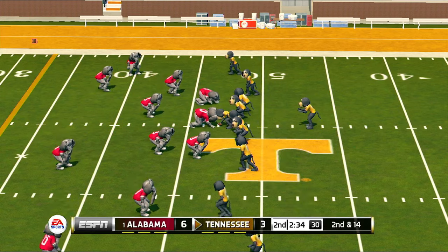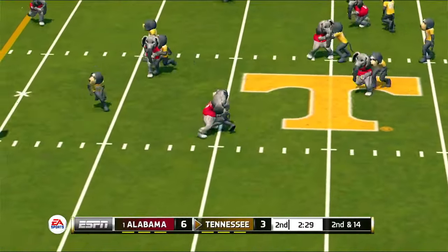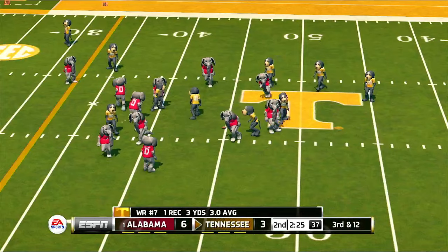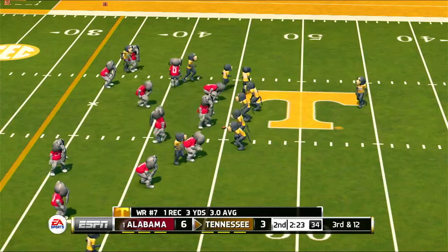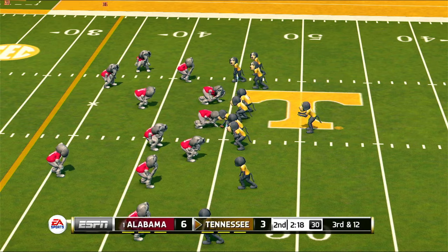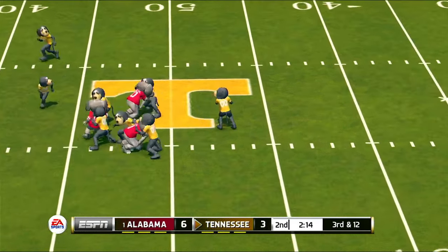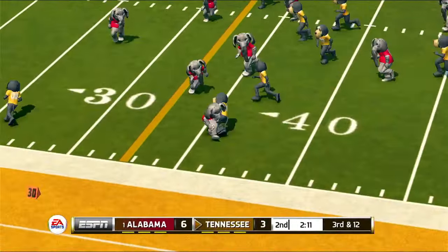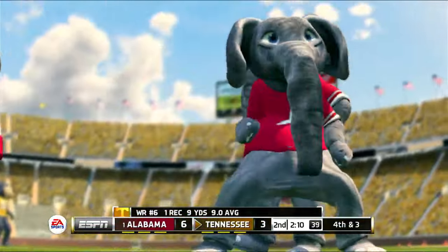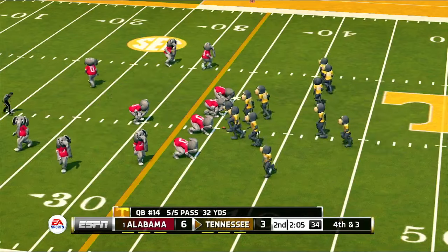They spread the field in the gun with five wide receivers. Oh, and he had some steam on that throw. Brought down at the 45-yard line. Five wide. Gets it. He's in space. He's taken down at the 36. Fourth down, and the offense is still on the field.